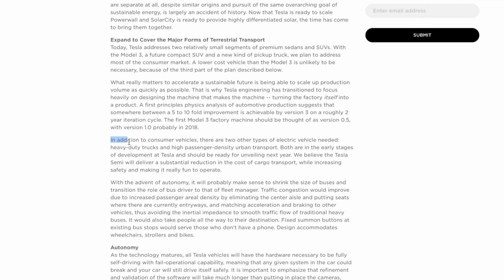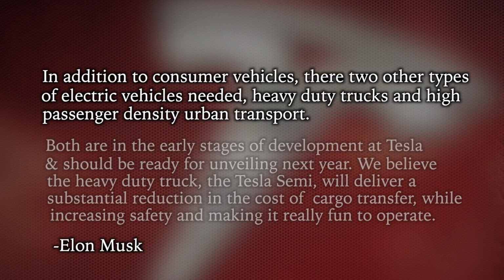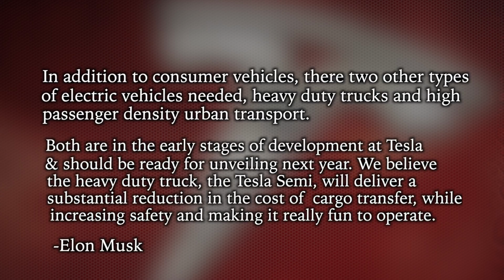In fact, you can go as far back as July of 2016, when Tesla only had the Model S and a couple thousand Model Xs on the roads, when they revealed the following of their master plan part 2. In addition to consumer vehicles, there are 2 other types of electric vehicles needed: heavy-duty trucks and high passenger density urban transport. Elon went on to say, both are in the early stages of development at Tesla and should be ready for unveiling next year. We believe the heavy-duty truck, the Tesla Semi, will deliver a substantial reduction in the cost of cargo transport while increasing safety and making it really fun to operate.